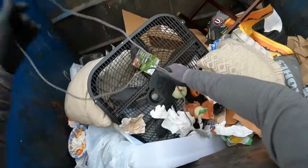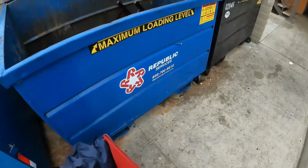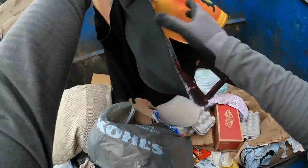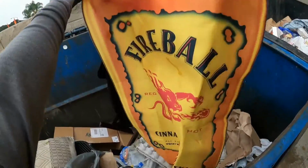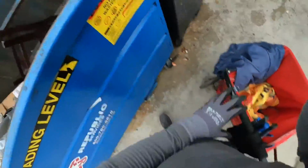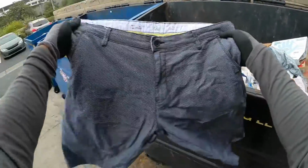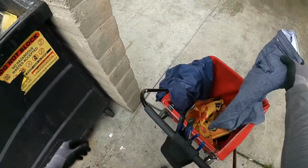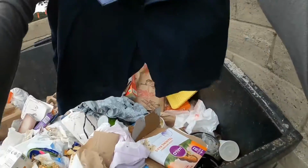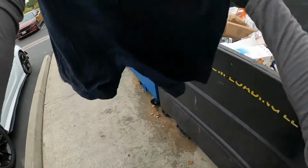So let us know if that's something you'd be interested in. If there are things on here that you want, we can give you a good price for it, or however you want to do that. If you just like to see these things, like this Fireball whiskey costume right here. We're just giving some more options for some of the stuff that we find. And then this one too, Michael Kors shorts. We did wash all of this, so everything looks good.